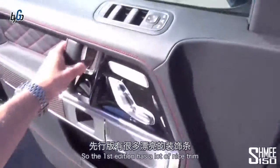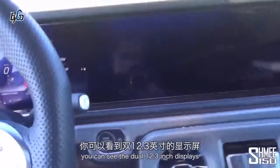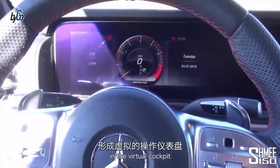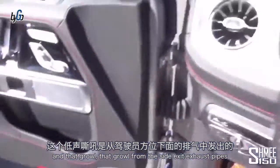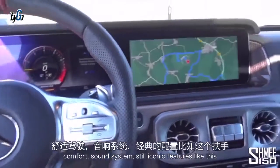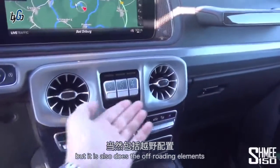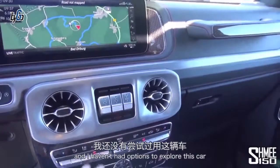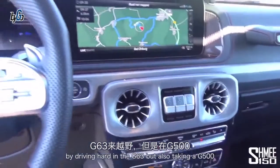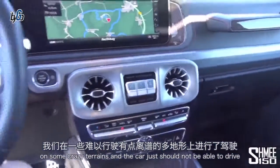So the first edition has a lot of very nice trim, this red hue to the carbon fibre that you can see, the dual 12.3-inch displays from the virtual cockpit, and that growl from the side exit exhaust pipes that you get with the AMG. It's loaded in terms of equipment and comfort, sound system, still iconic features like this, but it also does the off-roading element, and I had an opportunity to explore with this car, both driving hard in the G63 but also taking a G500 onto some crazy terrain that cars just shouldn't be able to drive.